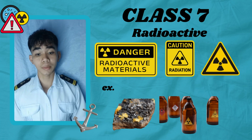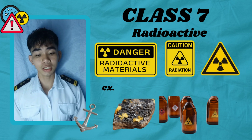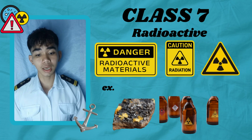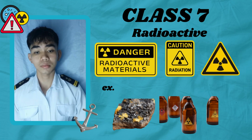Of the nine classes of hazardous materials, class 7 is radioactive. These types are substances that emit ionizing radiation, like materials with unstable atomic nuclei that release energy which can be harmful to living organisms. Examples of this are uranium, plutonium, and radiopharmaceuticals.